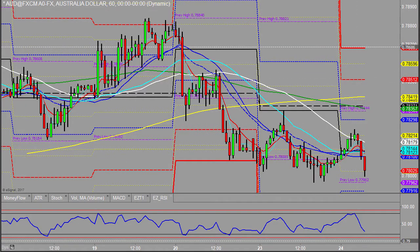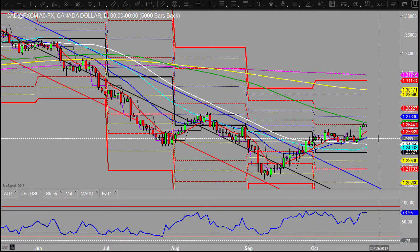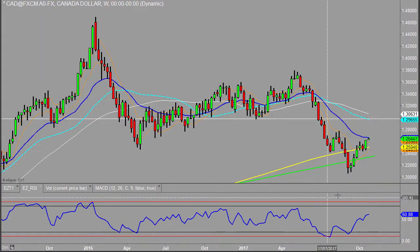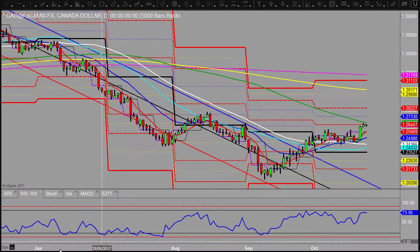And finally, the Canadian dollar. Let's get a daily picture in. Daily, okay, so it came within spitting distance, just a fraction away from the weekly 21. Actually, it has hit the weekly 21, and it's just within spitting distance of that 100 moving average above us.